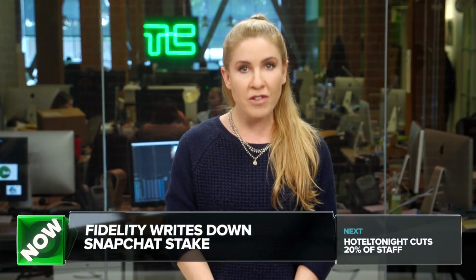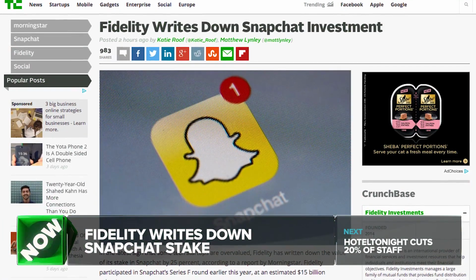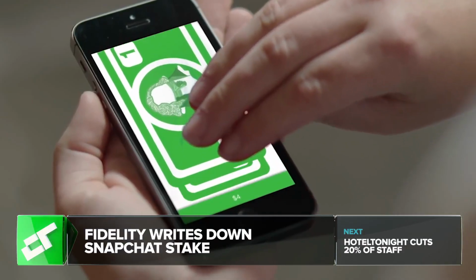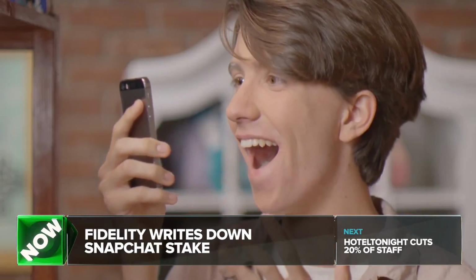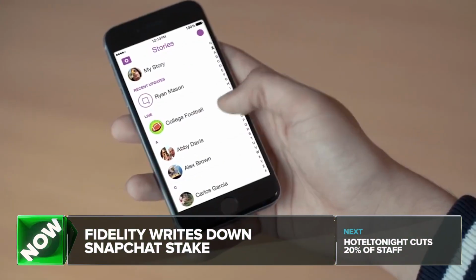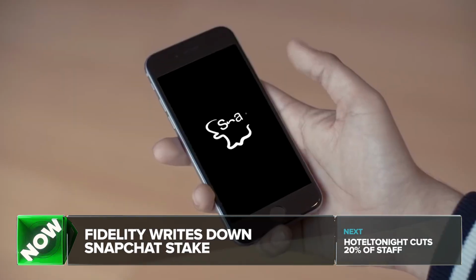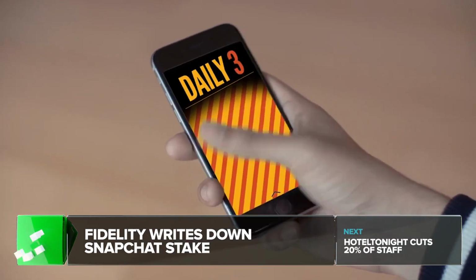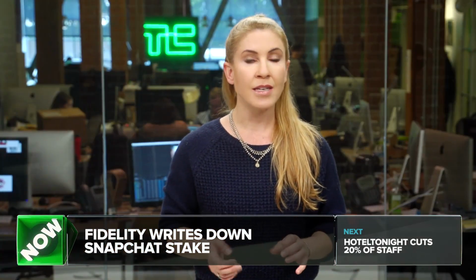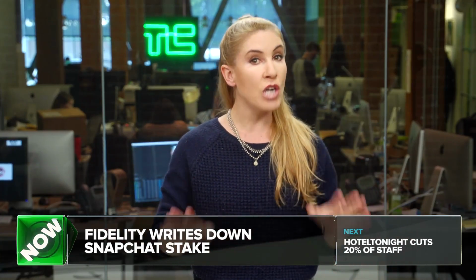Are tech startups overvalued? Consider this news. Fidelity has written down the value of its stake in Snapchat by 25%, according to a report by Morningstar. Fidelity participated in Snapchat's Series F round earlier this year at an estimated $15 billion valuation. Now, the report says that Fidelity valued its Snapchat shares at $30.72 at the end of June, but then 3 months later, shares were written down to $22.91.